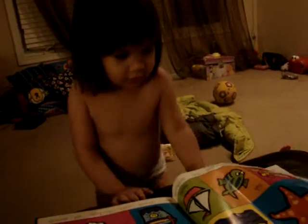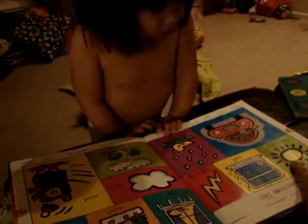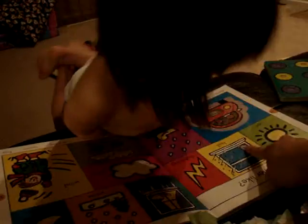Okay, hold on. Let's pick. Ooh, how about if we do this one? What's this? We'll do this one. Okay, what's this? A sun. What's this? A window. A window with what? A teacup. Do you know what's this? That's a lightning.